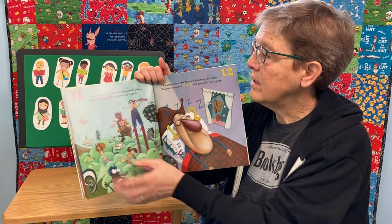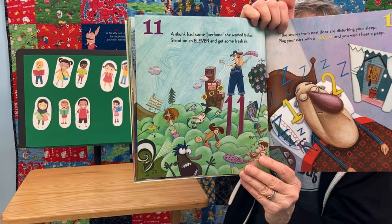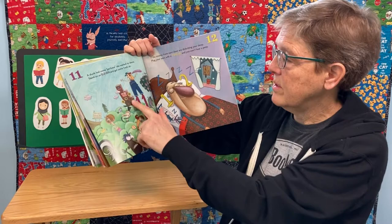11, a skunk had some perfume she wanted to share. Ha, stand on an 11 and get some fresh air. The skunk smell can be kind of strong, can't it? So these people are all in the midst of it, and he's standing on an 11 and getting away from it.